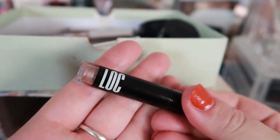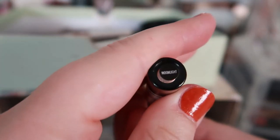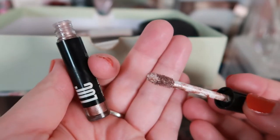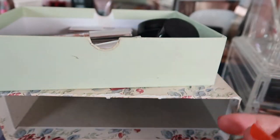This is the product that I want to use throughout August. This is the LOC Liquid Shimmer Shadow, and I have my one in the shade Moonlight. It is a beautiful kind of taupey color, really, really pretty. Yeah, I think it's going to look beautiful. So this is going in here.